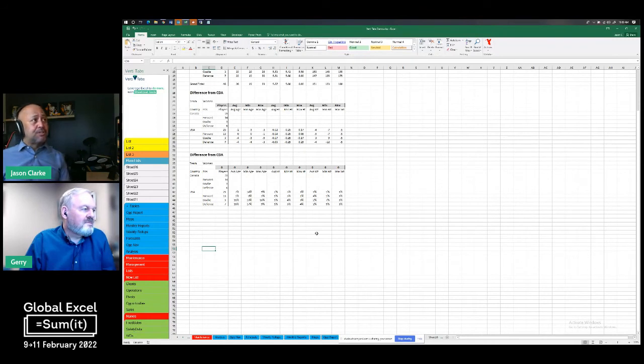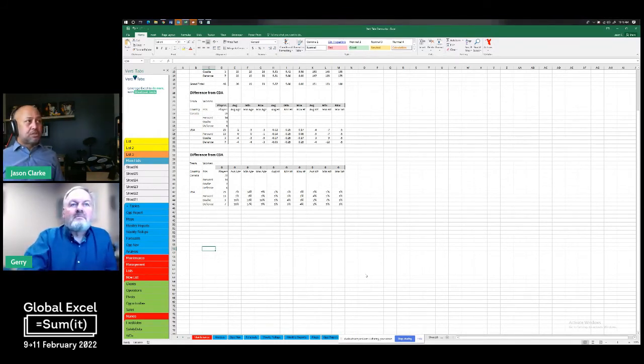And that's really all there is to Verti Tabs. Meant to be very simple, meant to help you with navigating your worksheets. That's its main function, is navigate your worksheets quickly and simply. And I'll just stop that share.